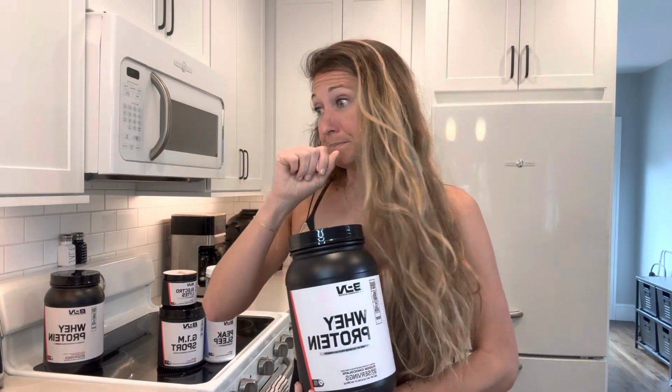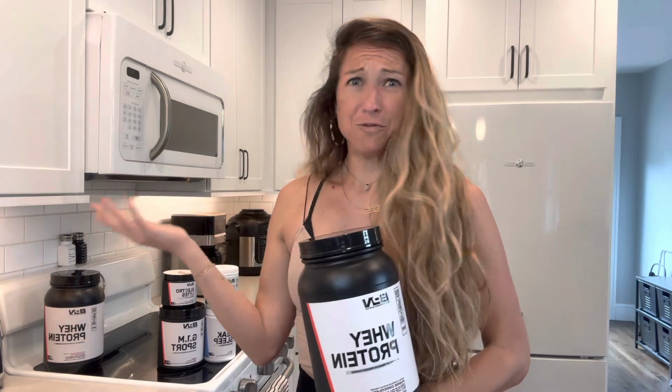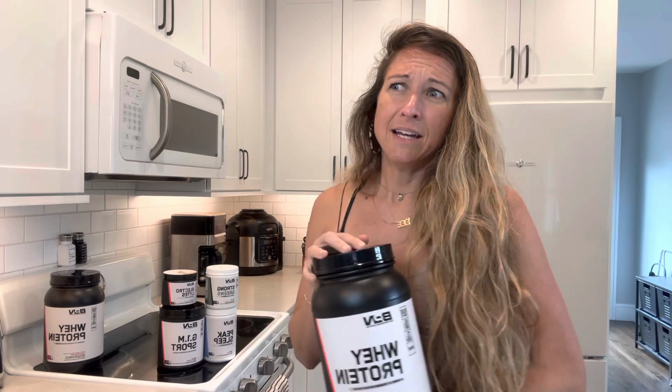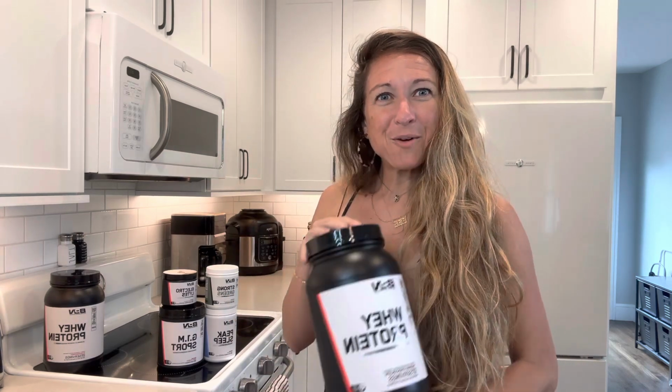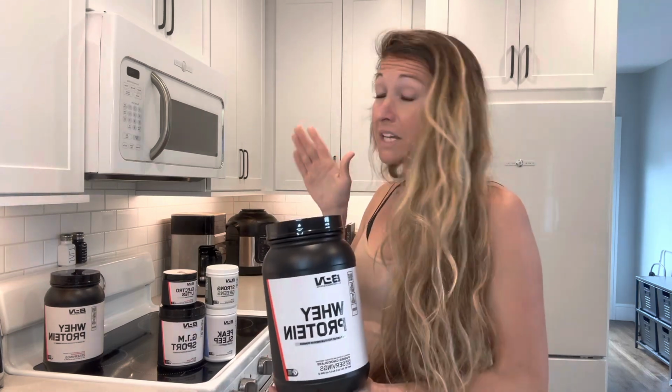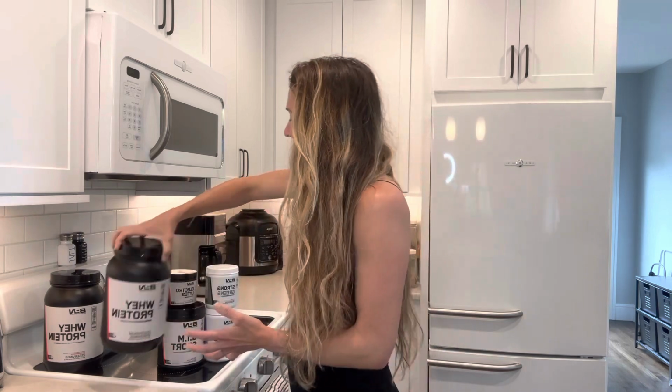And then you top it with whatever toppings you want. So maybe some unsweetened cacao nibs, some coconut flakes. What else have I done? You could do fresh fruit, of course. But that's kind of what I've done, cacao nibs, maybe some pecans and coconut flakes. And that's a sludge bowl. So that is how I use the whey protein powder. They do make a vegan one also.